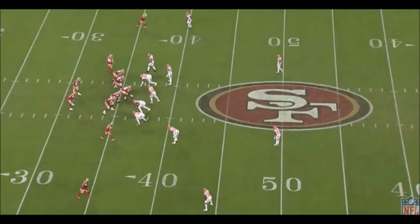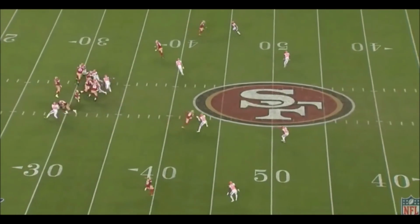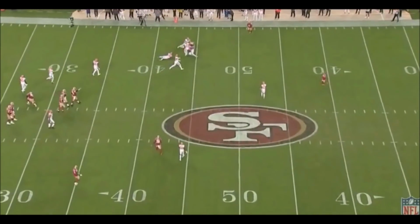The very next 3rd down, we're going to do the exact same thing to the other side of the field. Just going to run a simple out route on 3rd down. Very, very simple. We're going to get the ball in the hands of our playmaker. Now, look again. We've got 2 defenders. Here is the line to gain. If we don't get there, we have to punt. Okay? So what does George Kittle do?